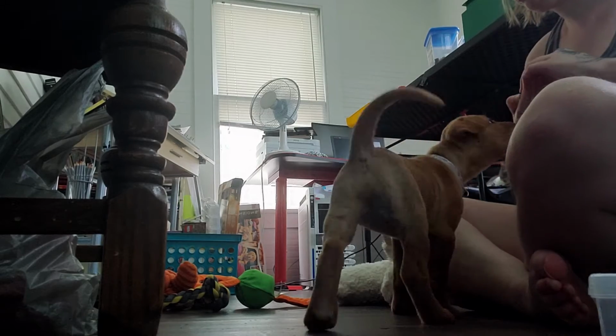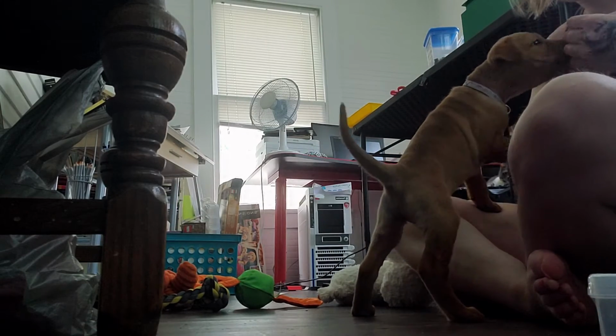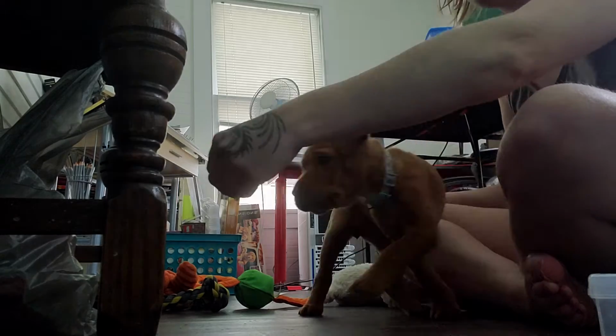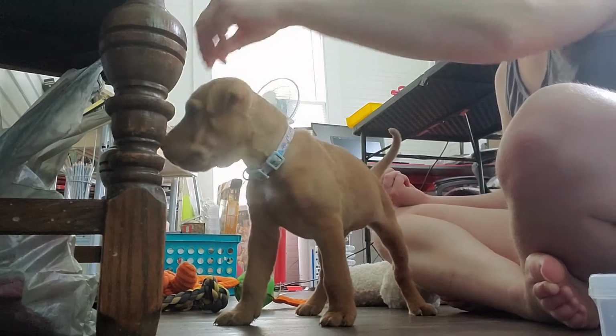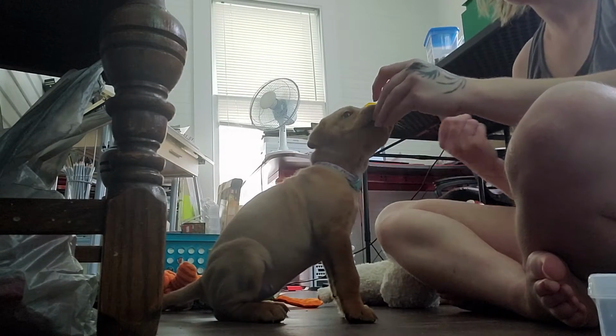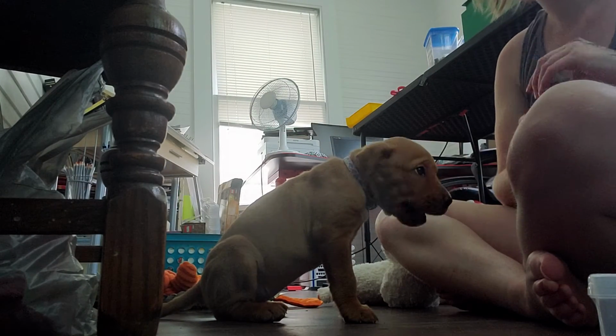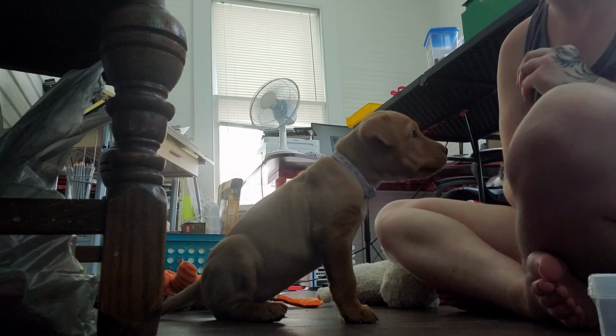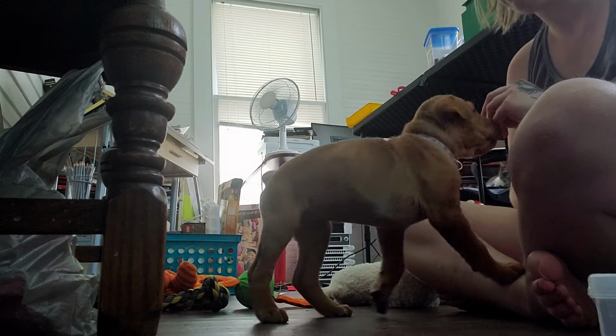I thought it'd be nice to show a day in the life of Miss Lego. I have some lovely treats that she's already found, so today I'm going to work on sit and maybe some down too. We'll see how that goes. So she already has a nice little sit there. She likes to do her automatic sits already, which is basically anytime you have a treat, she automatically is going to sit down for it.